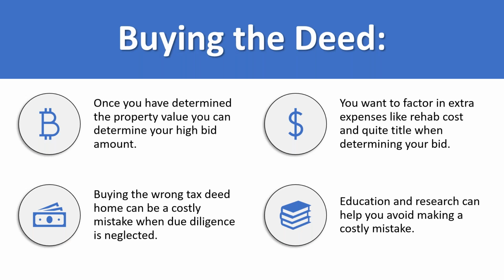Yeah, I think that's a good point. Once we've determined the property value, that's when we determine our high bid amount. One thing we always stress is that we stick to that high bid amount. If you go above that, and it's so tempting when you see properties you're losing, that's really where you can make a mistake.